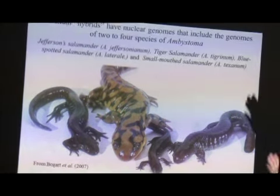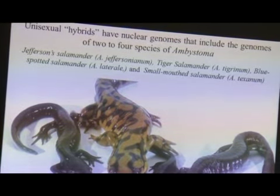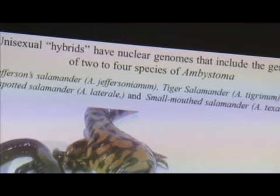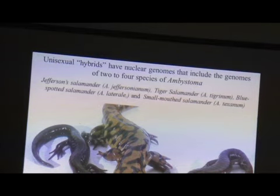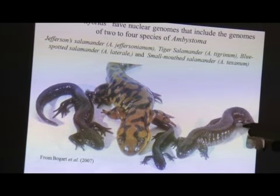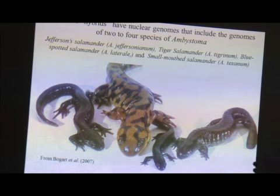When we started studying them throughout the northeastern United States, going from Canada and Ohio, parts of Michigan, out through Pennsylvania, New York, up into Maine, as far south as New Jersey and in southern Pennsylvania, it got really interesting. We find that this is a tiger salamander. You already met the Jefferson salamander and you met the blue-spotted salamander, and then there's a smallmouth salamander here. We found that there are 5 or 6 different species that hybridize with one another.